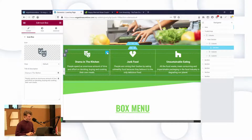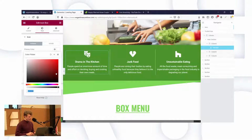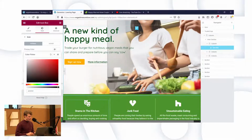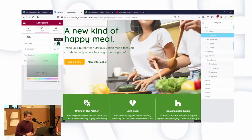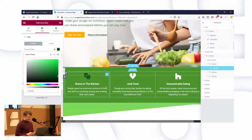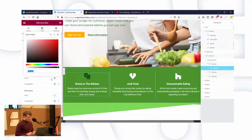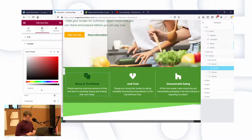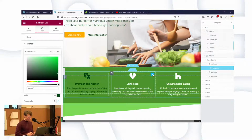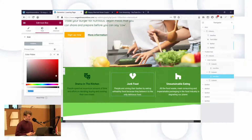So the first thing I'm going to do is change the colors here. Let's see if I can do that fast. I'll just steal this color that I have created for this part. It's rather saturated, but we're going to stick with it just for this one. Okay, great. And the same for the content. Drama in the kitchen. Junk food. What do you think about the icons? I actually like them. Yeah, I do. Okay, that's good.